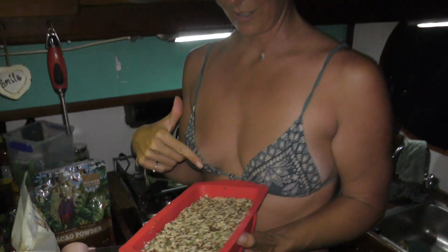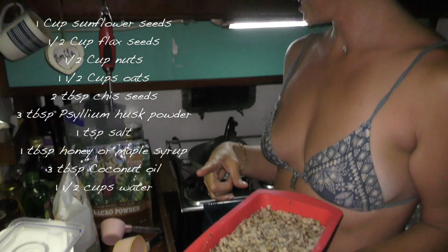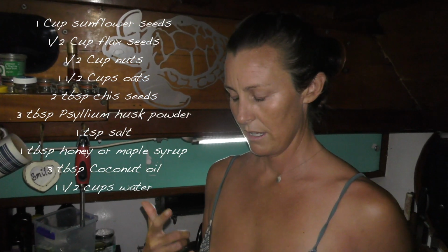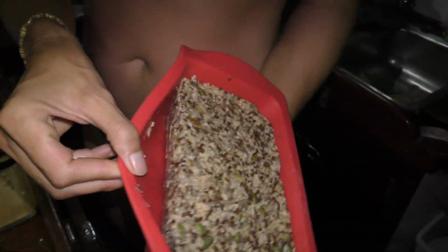So what's in here is all seeds and nuts and oats and psyllium husks and chia seeds, and then just water, coconut oil and a bit of honey. And yeah, you just mix it all up. I do it overnight. You can leave it for a couple of hours, I think, but it all absorbs, and see how it's quite thick? That's not cooked. So I just leave that overnight, and in the morning it's ready, and then I put it in the oven and you cook it for a bit, and then you take it out of the tin and cook it again because it's quite a solid little loaf of bread. But it's really good. It's really yummy.